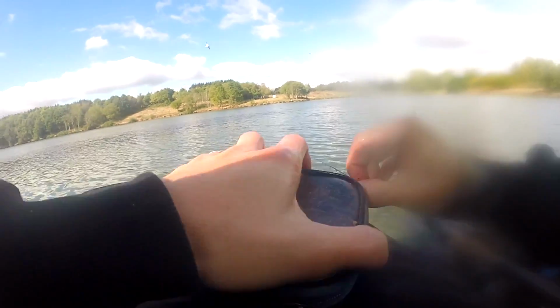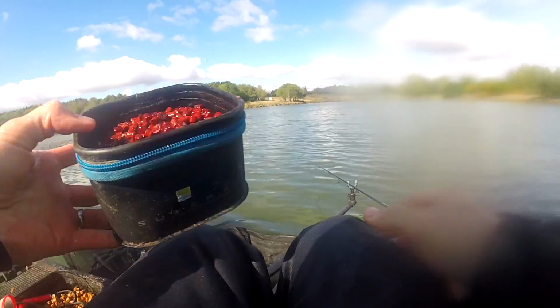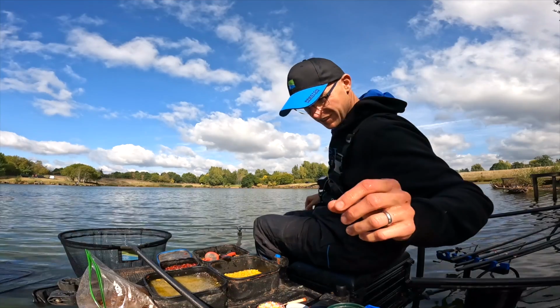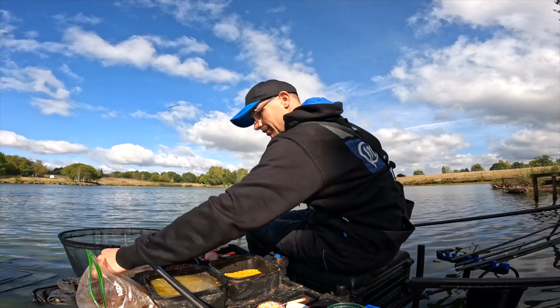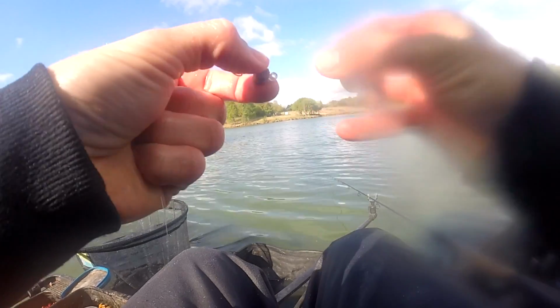I haven't tried a red pellet. That's worth trying, so I'll try that next. This red pellet. Two reds, in fact, if I'm going to try it. Where's my hook gone? Double red.